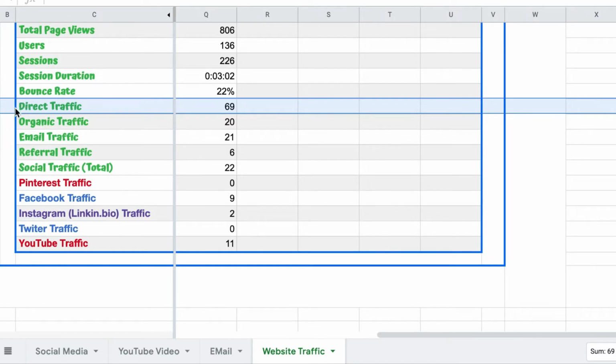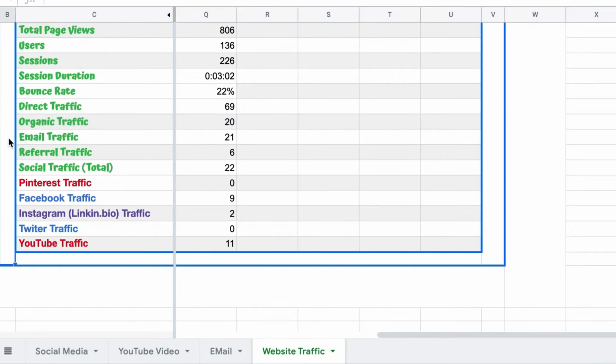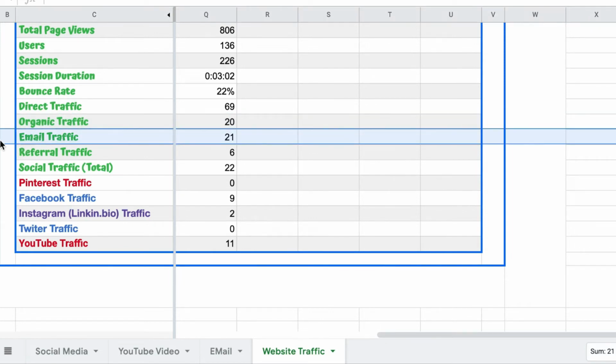All right, so direct traffic means people going up to the search bar and typing bloggingmoneylife.com and just going to our website directly. They know where they want to go, and that's where they're going. So organic traffic, people who found us through a Google search, that's at 20. Email traffic, so those email lists I was talking about. Our email lists have driven 20 people to our website.